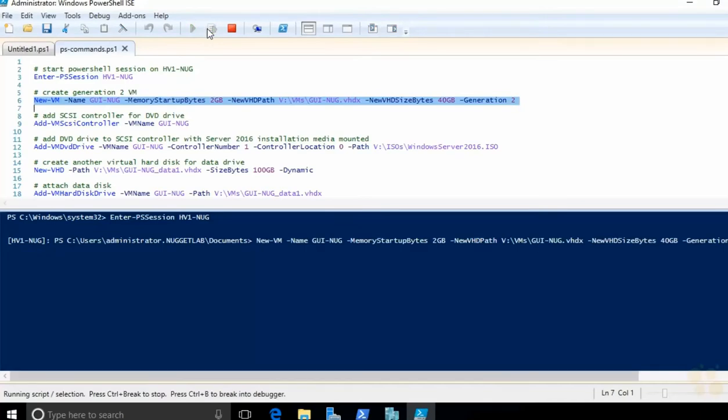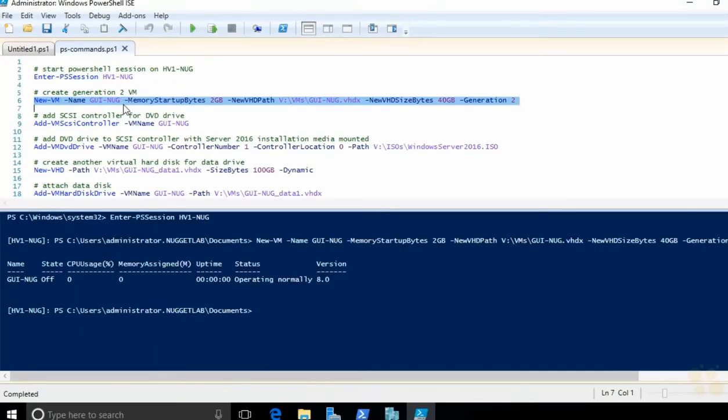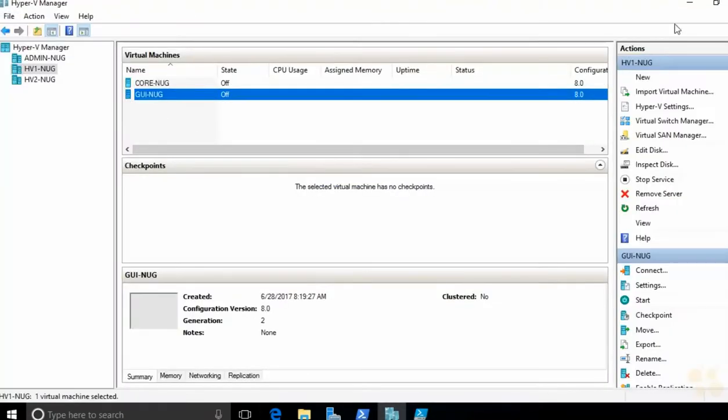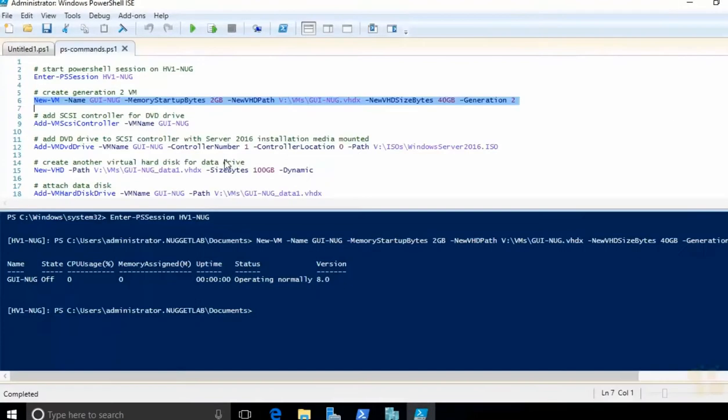So we'll give that an execute. It'll just take a second to fire up that VM, and that's it. It's done. That only took a few seconds. And if we head back here into Hyper-V Manager, there it is. Let's do everything else we did there with Core NUG using PowerShell.